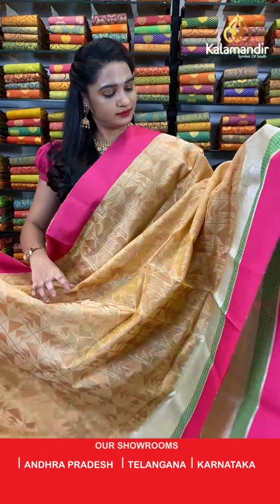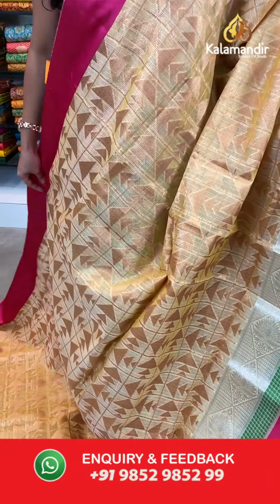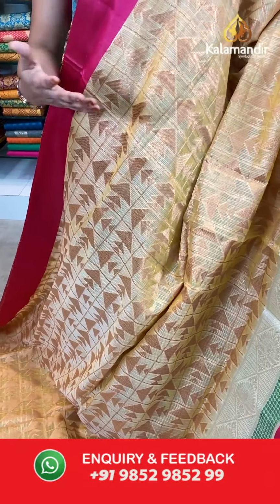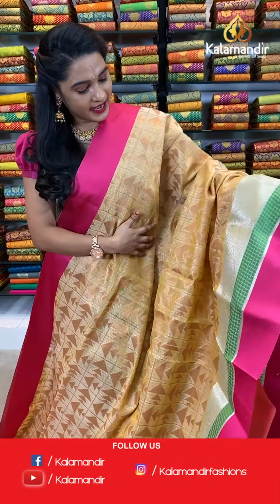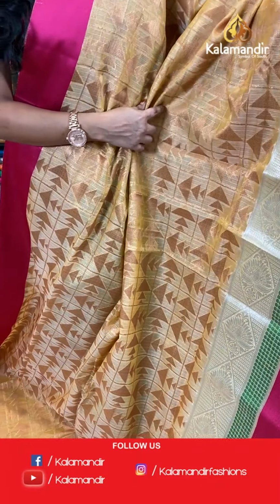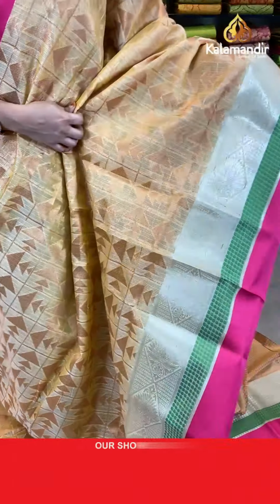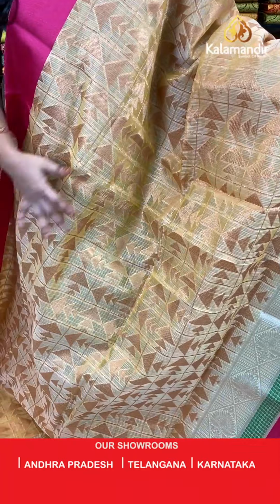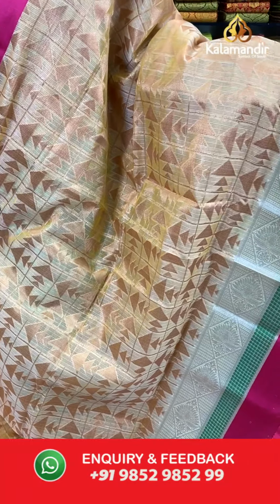Wow, gold and pink color combination. Another pattern in the same collection, which is Zari Kota Sarees, with an amazing offer, with an exciting offer, ladies. And one more pattern and combination, which is in rosy gold and pink and green color combination. And all over the body we have got a very different pattern, triangle shape booties and checks in golden zari.